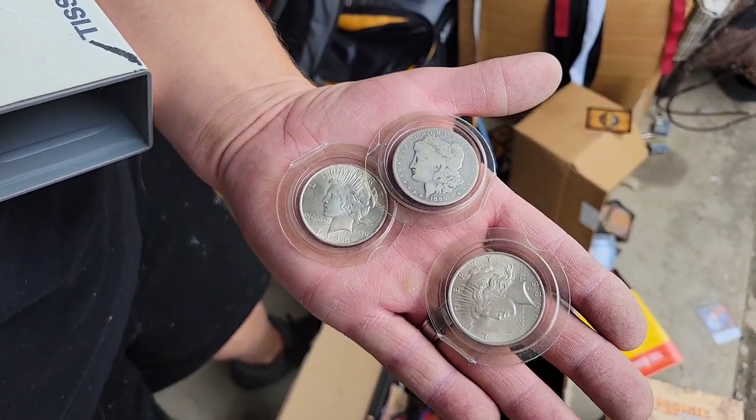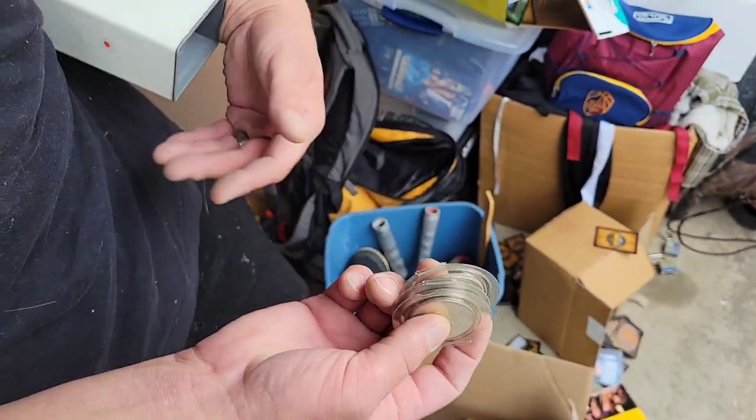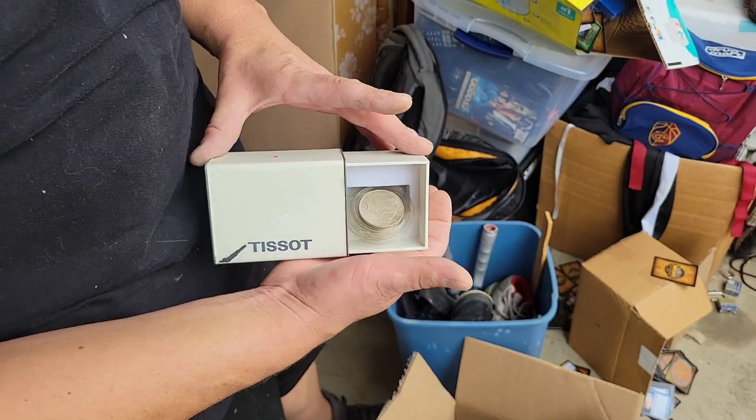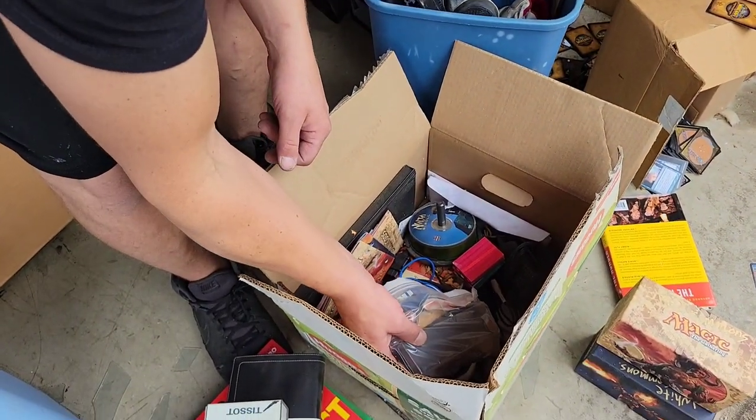1928, 1890, and 1928. Two of them. Nice. Wow. So at my auctions, easily 30 to 40 bucks a piece, maybe even more. Sometimes I get 75 bucks. This one's really nice at 23. Wow. So you just never know where it's hiding.